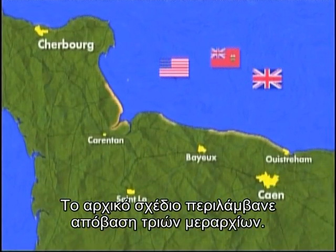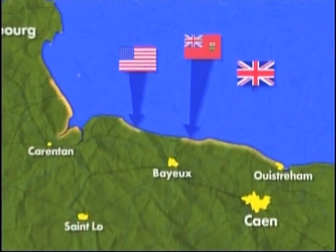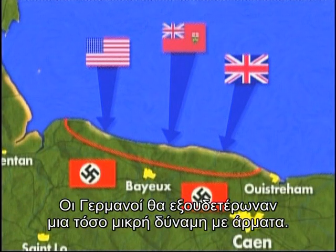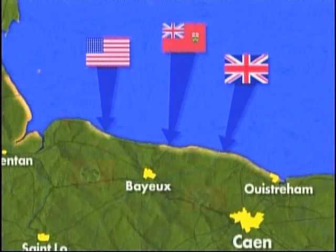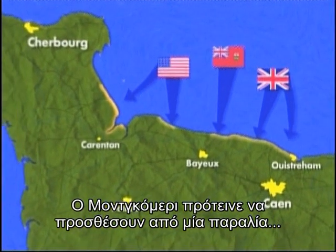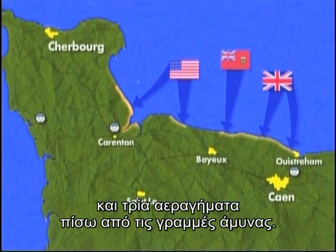The original plan called for 3 divisions to be pushed ashore on D-Day. Monty and Ike agreed that this was too few. The Germans could cordon off such a small force with panzer units, and the push to expand the beachhead would stall. Instead, Monty proposed adding another beach in both the American and the British sectors, as well as 3 airborne divisions that would be dropped behind the beach defenses.